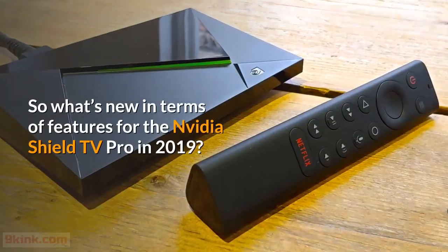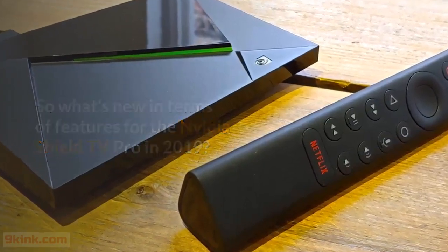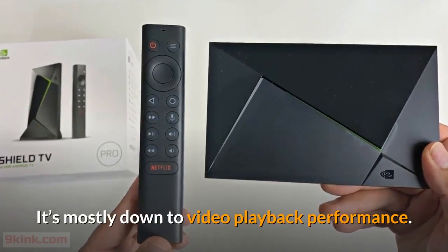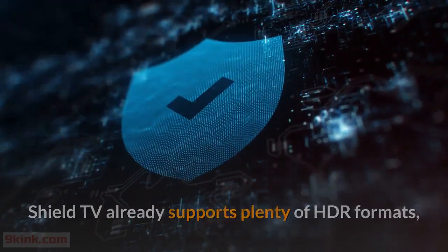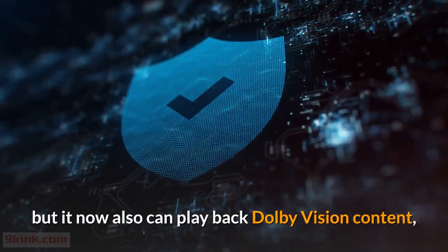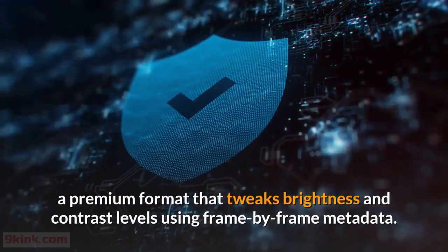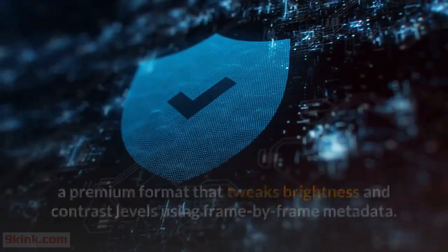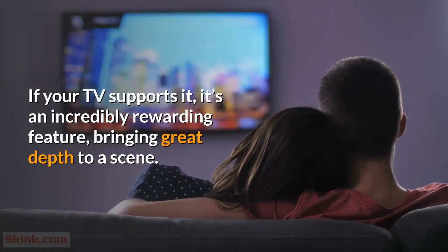So what's new in terms of features for the Nvidia Shield TV Pro in 2019? It's mostly down to video playback performance. Shield TV already supports plenty of HDR formats, but it now also can play back Dolby Vision content, a premium format that tweaks brightness and contrast levels using frame-by-frame metadata. If your TV supports it, it's an incredibly rewarding feature, bringing great depth to a scene.